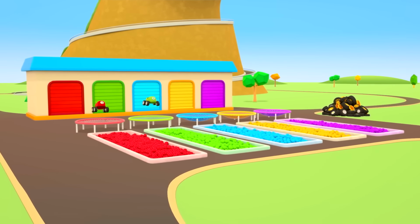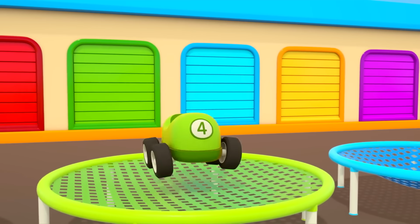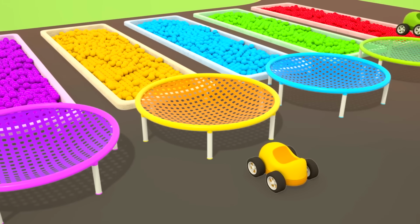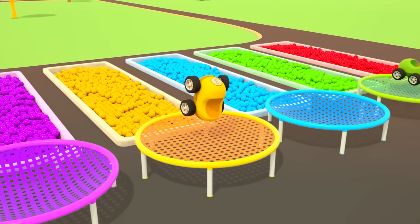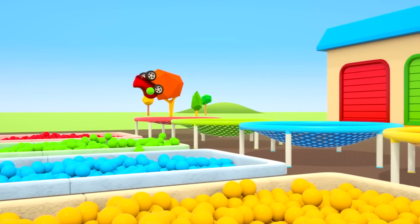The little cars are bouncing on the trampoline. They're getting ready for the long jump competition. The yellow car also wants to have a bounce. Look at the balls flying around.